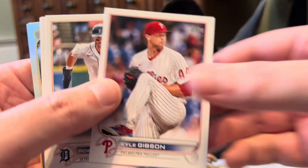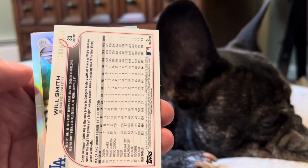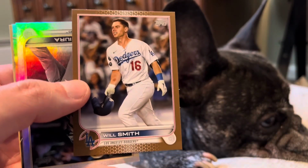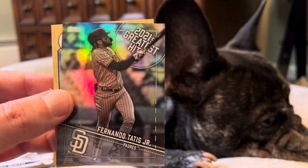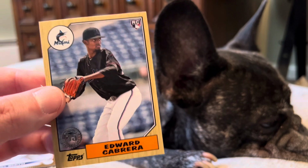Jake Rogers, Kyle Gibson, Robbie Grossman, Nick Solak. And then we have a backwards card here. It is a gold Will Smith, continuing on with the Dodgers heavy pack here. And we've got a Keston Hiura rainbow foil. That guy fell off a cliff. Fernando Tatis, greatest hits. And we end with an Edward Cabrera.